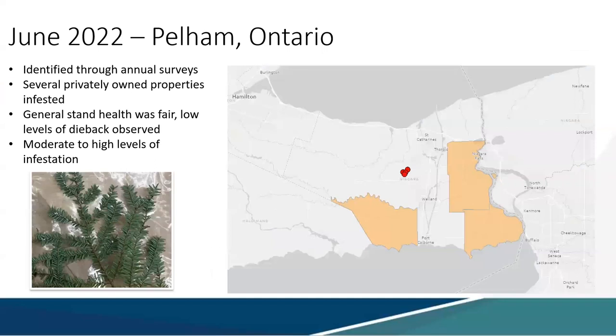For more recent detections, through our annual surveys, we found an infestation in Pelham, which is where we were yesterday, at a nature sanctuary that bordered on a few other properties. It was generally in fair health. The overall health of the stand was fair, but there were moderate to high levels of infestation, particularly at the heart of the infestation. You were actually able to look up in the canopy and see the egg masses quite easily above you without needing binoculars or intense survey methods.